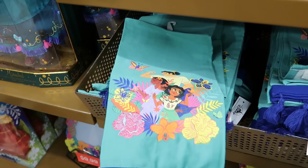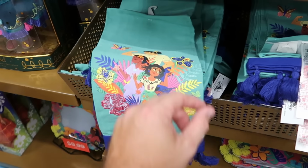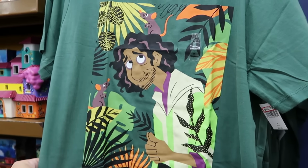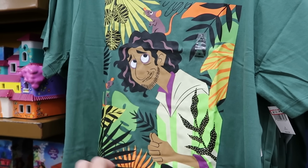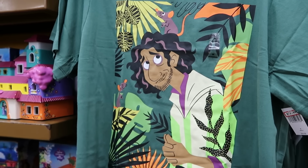And some kitchen towels that they do have embroidered with the Hawaiian flowers. You have Mirabel with the tassels. These were originally $20 a piece, now only $7.99. Even a couple really nice adult size graphic t-shirts. This is a fun green color with the palm fronds. We have Bruno with some rats on top of his head. That was originally $35 in the theme parks, now only $12.99.